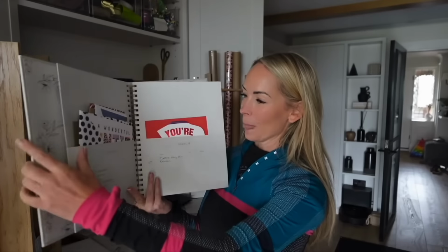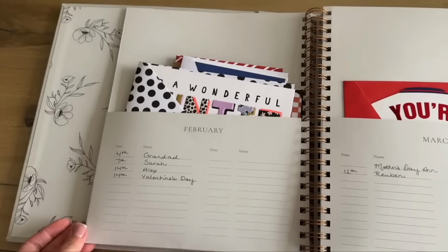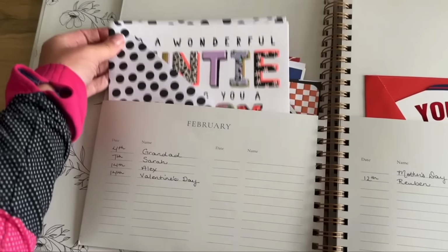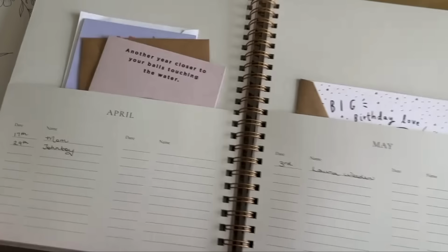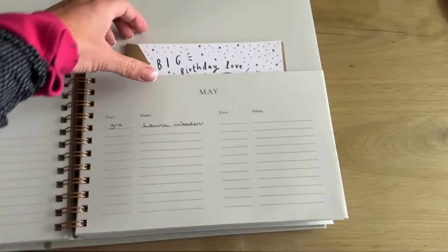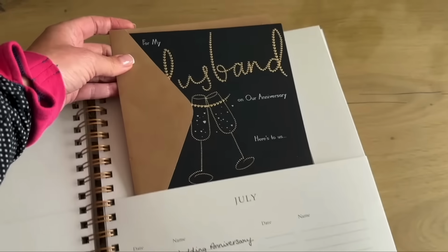But this year I've actually gone one step further with the birthday cards, and I'm now thinking, what else can I do this with? I bought all of the birthday cards that I'm going to need for the entire year. So everyone's birthdays, anniversaries, Valentine's Day, Mother's Day cards, all of it I've bought for 2025. And I bought a really cute card folder storage thing. And I just feel so organized. It didn't take that long.